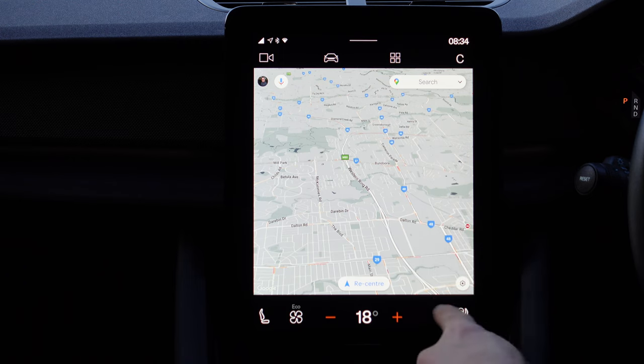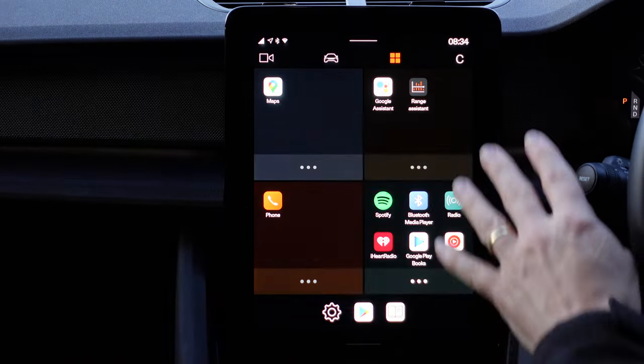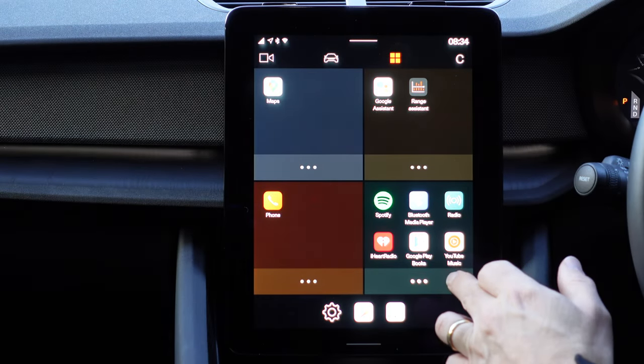I think this climate stuff is great, and it's good that it's down here. This does disappear, by the way, so on some screens it's absent, and to get it you can just swipe up from the bottom.